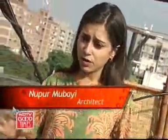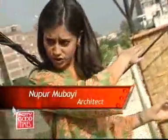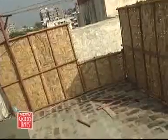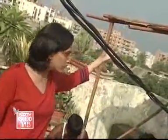Devika, what we've done is we've used chatai and bamboo to create partitions in the corner, as you can see over there. And we've used the same material to create a covering over here for her plants, so that the plants can have shade and shelter against rain and wind. Right, also because she had a major breeze factor. Absolutely. This would definitely help her.